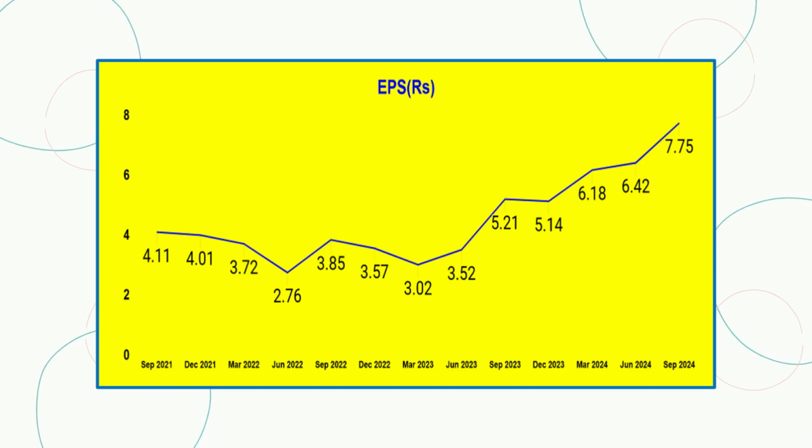To sum up, despite some fluctuations early on, CDSL's EPS trend shows a clear upward trajectory in recent quarters. This positive trend can be encouraging for shareholders, as it reflects the company's capacity to generate higher earnings per share, indicating strong financial health and growth potential.